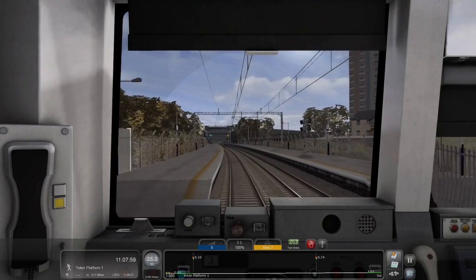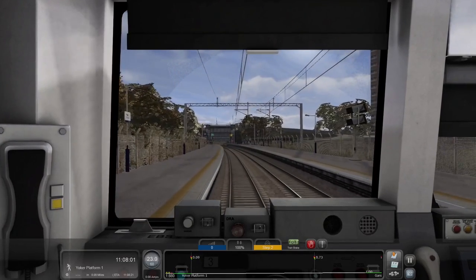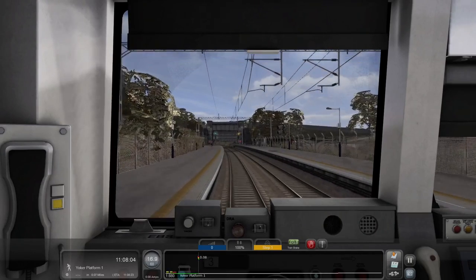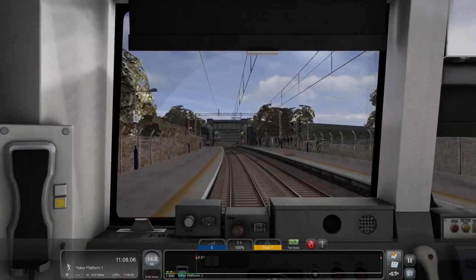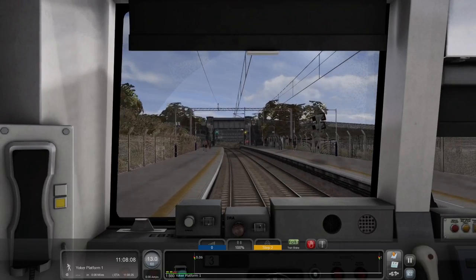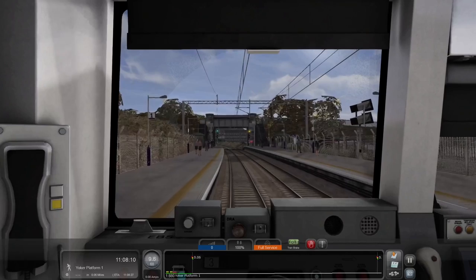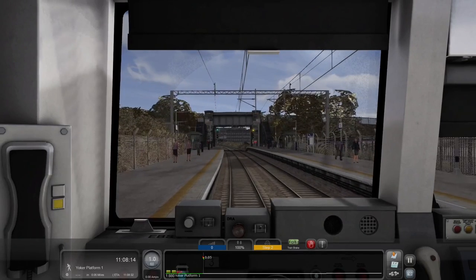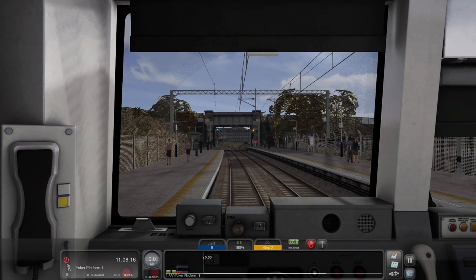I'll now bump it up to a step two application. And once I'm fully within the platform, I will bump it up to a full stop here. Here we go. Actually, they want us up there, so I should probably go up there, but oh well, they're going to walk. They're walking today.